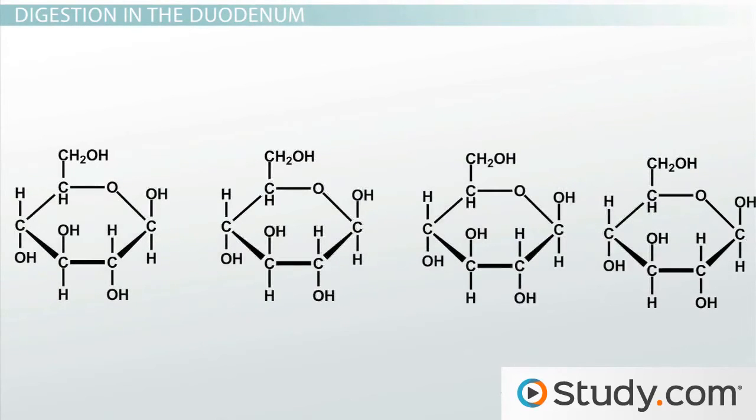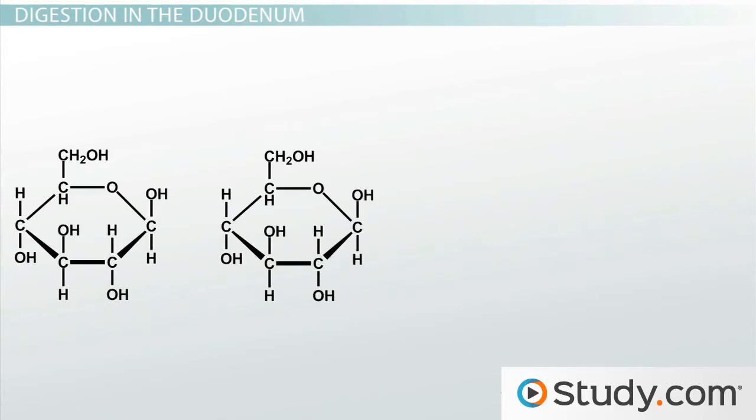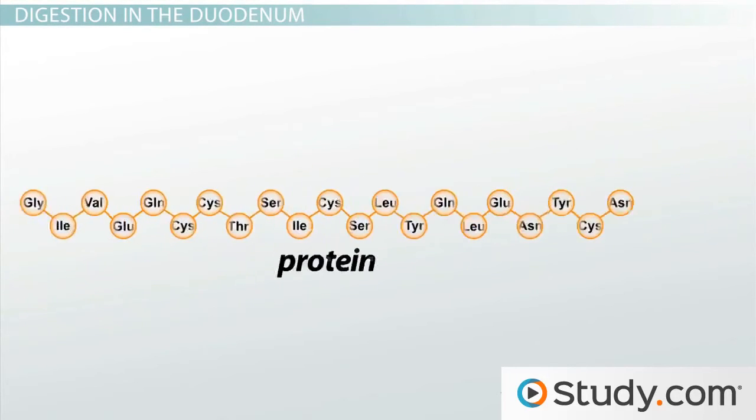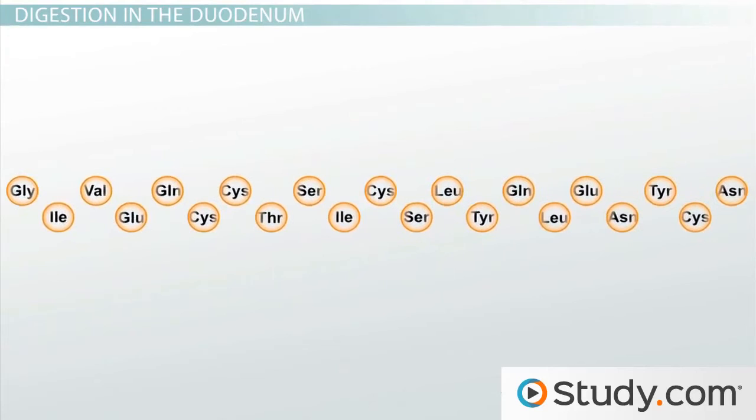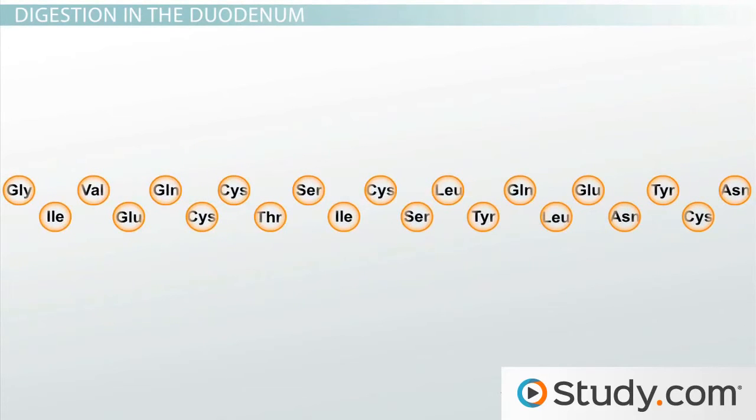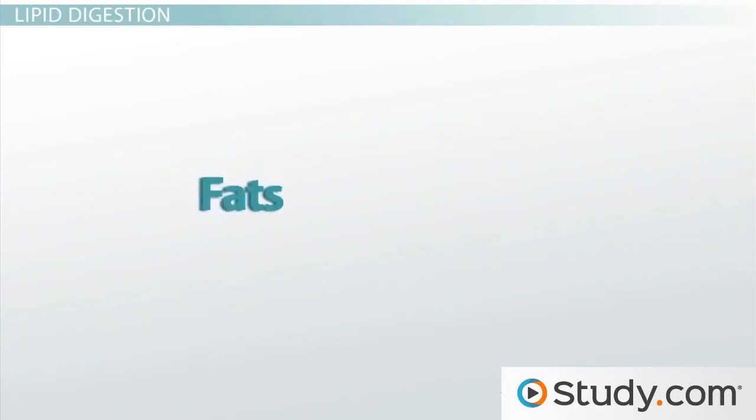Once the carbohydrate chains have been broken down into monosaccharides, they can be transported across the luminal membrane and into the epithelial cells of the small intestine. Likewise, proteins and peptides can't be absorbed by the small intestine, but once they are broken down into their component amino acids, these are easily transported into the epithelial cells. However, fats are a little more complicated.